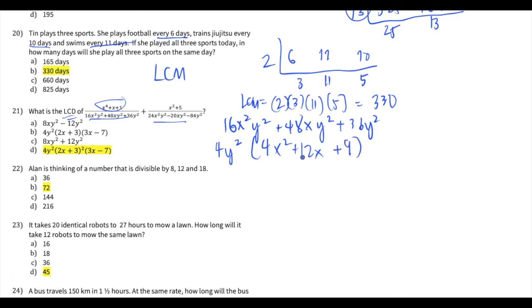Okay, this one, pwede mo siyang i-factor. Pero hindi ko muna siya i-factor. Titingnan ko muna kung ano magiging itsura nitong pangalawa. Kasi you're looking for the LCD eh. So, hinahanap natin yung mga common na bagay.